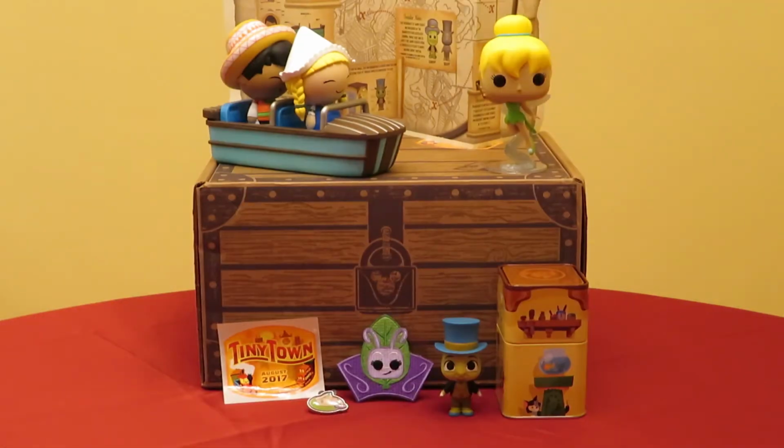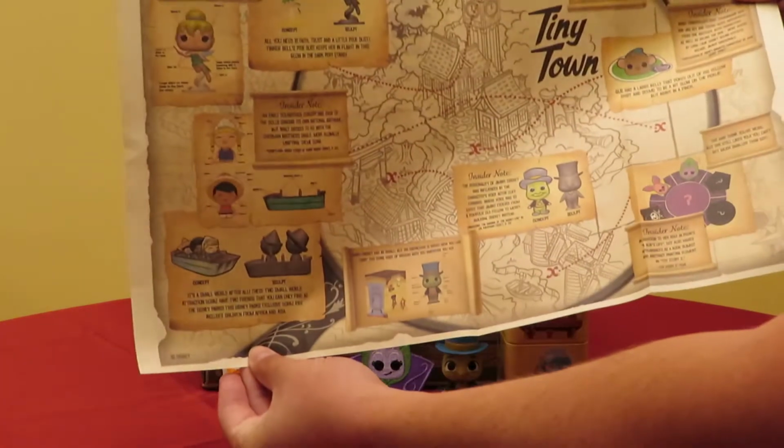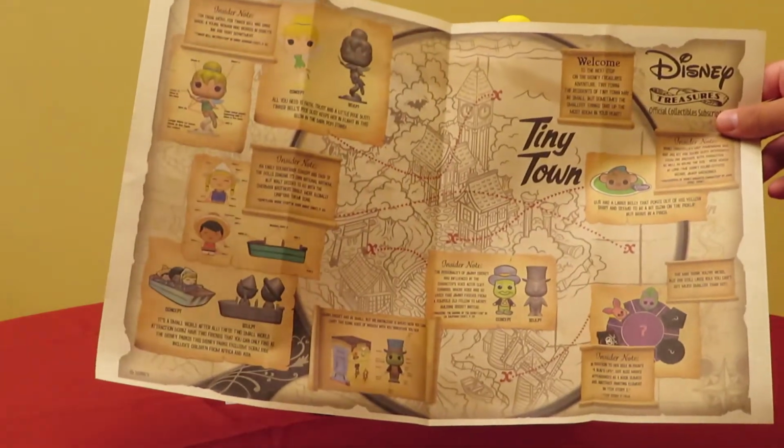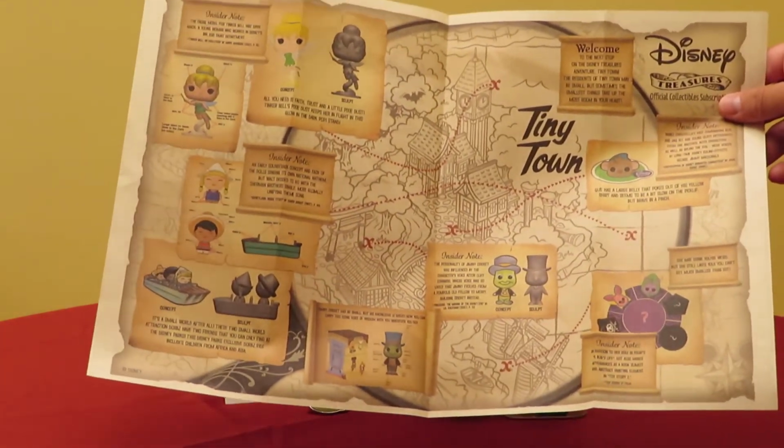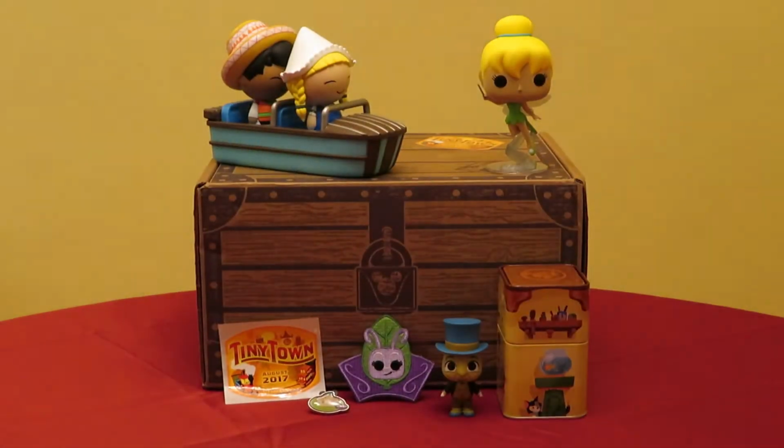Okay, so now that we got all these Disney exclusives out, let's go ahead and take a look real quick at the map. Right here. So you can see why I held it aside, because it would be a spoiler because it has every character on it and a little bit something about it. So we're gonna go ahead and read that real quick. Okay, so Amanda, what are we gonna look at first?